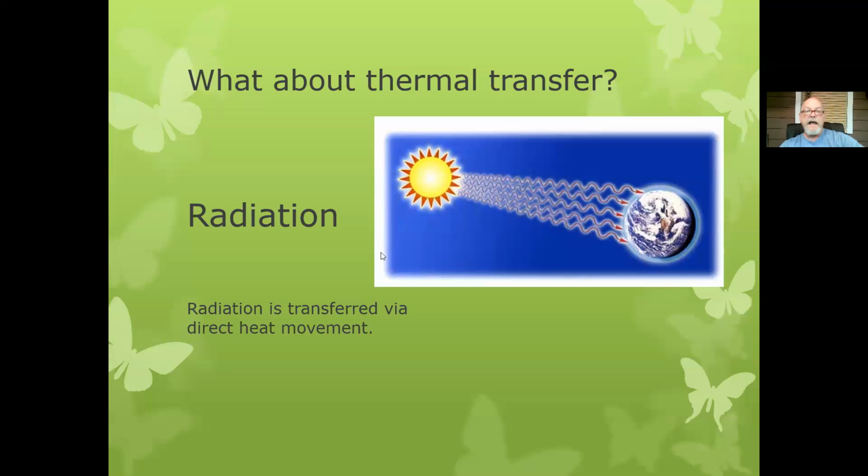So when we're looking at these different heat sources, radiation is a transfer of heat direct, nothing in between. Okay, the sun, we're standing around the campfire. I've lit my lighter. I've got a candle. All of that is direct movement of heat or radiation.